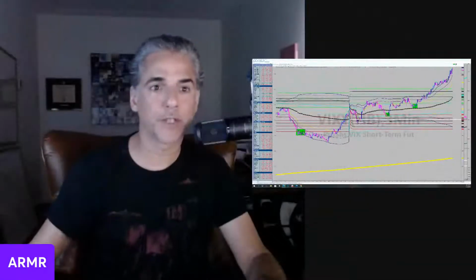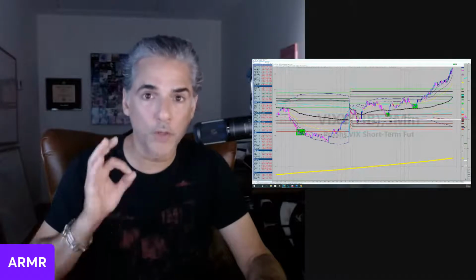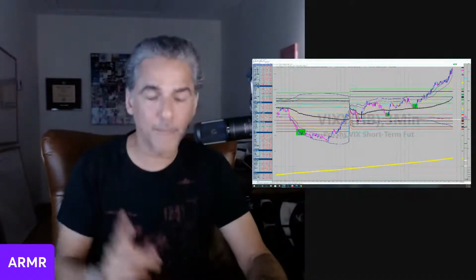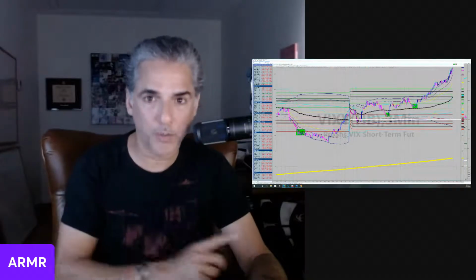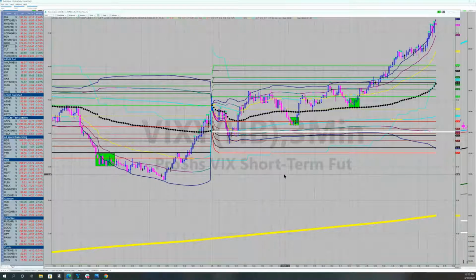Write this down. You'll be a much better trader if you do this, okay? The low of the bar you bought should be your stop. The best trades never challenge the low of the bar you bought. Try it. Go back and look at your trades and see if it would have helped you.